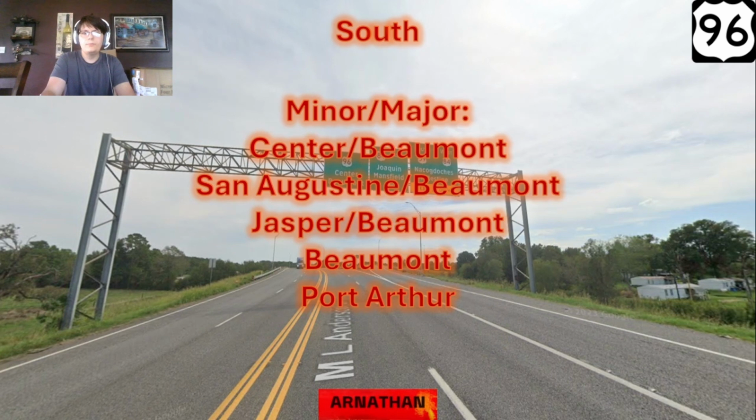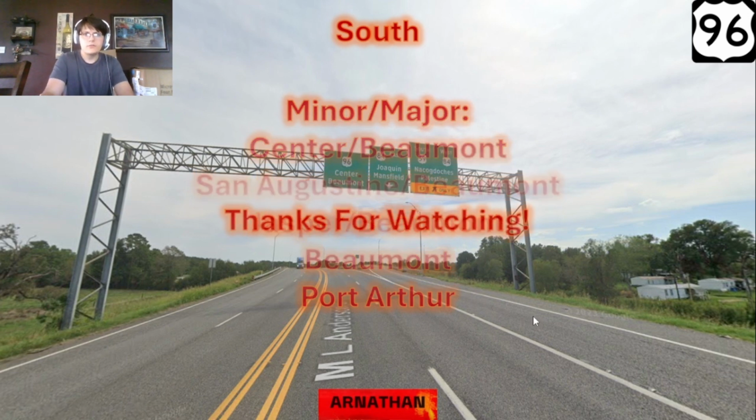But if it does get to that area soon, I would rather see Texarkana there. Southbound, I'm going to make a bit of an adjustment. I'm going to say, like, minor interchanges and major interchanges. So the minor ones I would sign Center, St. Augustine, and Jasper, and then every major interchange I would say Beaumont all the way, and then after Beaumont I'd go with Port Arthur. So that's what I would do there.